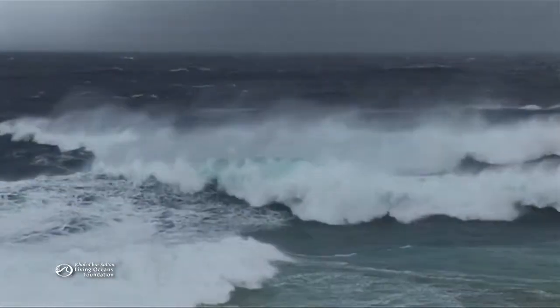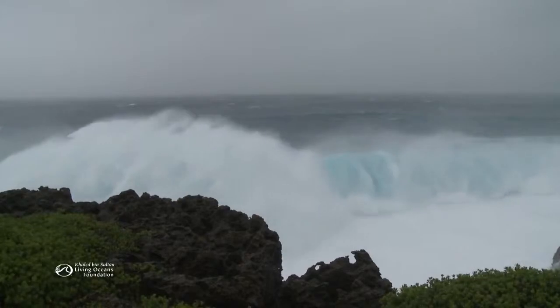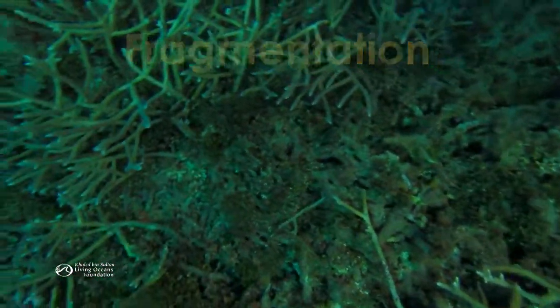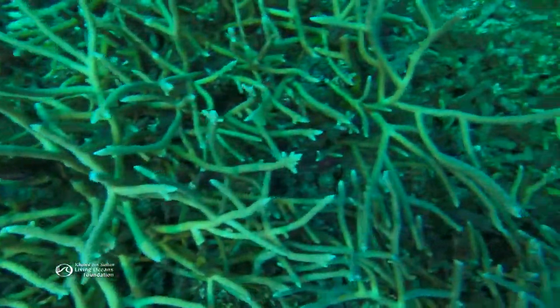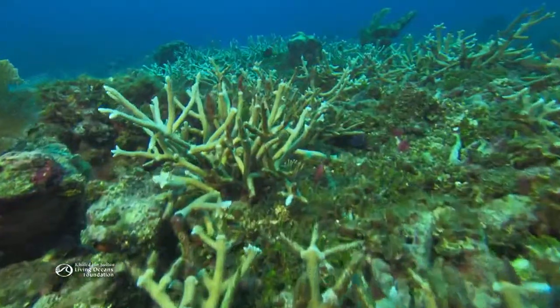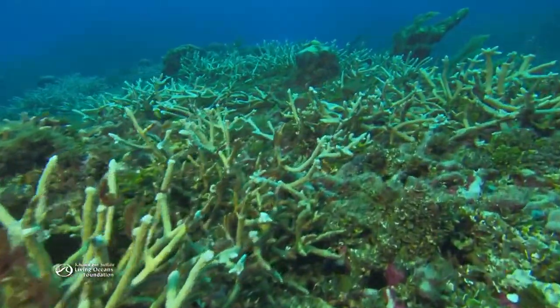Storms and hurricanes can trigger another kind of asexual reproduction, called fragmentation. When corals are broken, they can reattach, just like some plants do, and grow into a new coral colony.